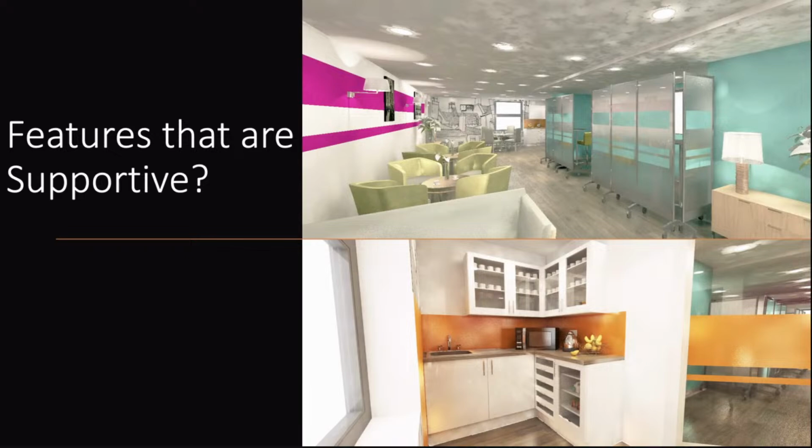That building always looked really light and bright, and people would comment on how welcoming it was. And partly that was because it was such a light, bright space.